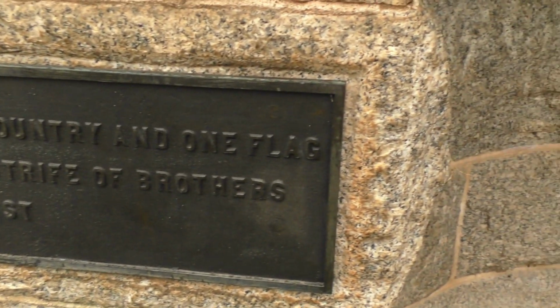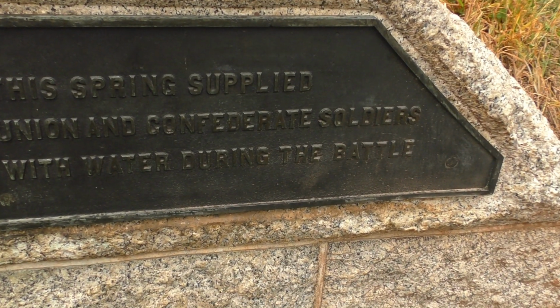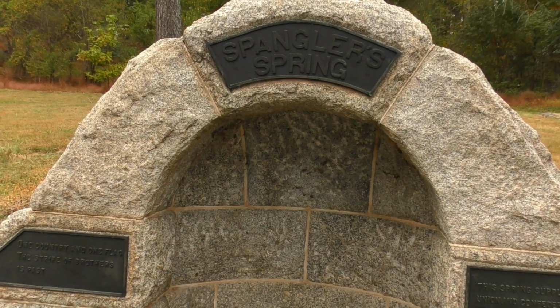One country and one flag, the strife of brothers is past. This spring supplied Union and Confederate soldiers with water during the battle. No water in it right now, though. There are some other tales of this spring.